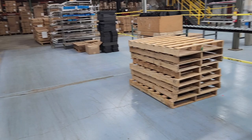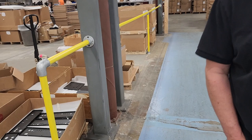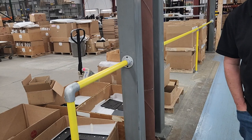So wait a while. Let me ask you something, Chuck. So everything is made in this factory? Yep. You guys make everything? Right. Yes, most of it from raw materials.